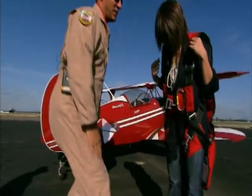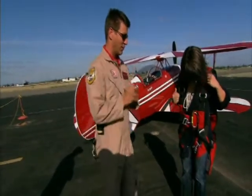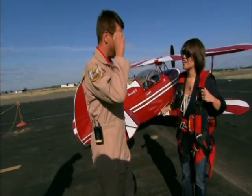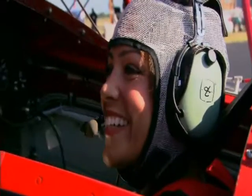All right, and again, if you had to get out, don't pull it now. But if you had to pull it, where's the handle? Right there. This big yellow shiny one. You pull it with both hands all the way out. Okay? All the way out. Yeah. All right. We won't need to use that today. I'll trust you. Good. And then. All right, here we go.